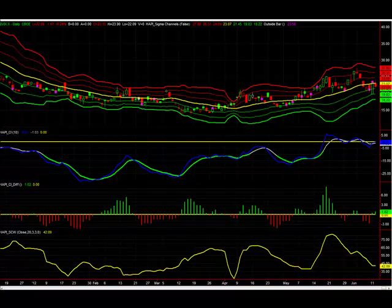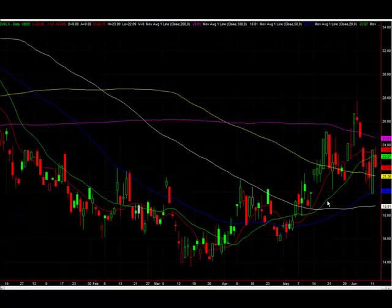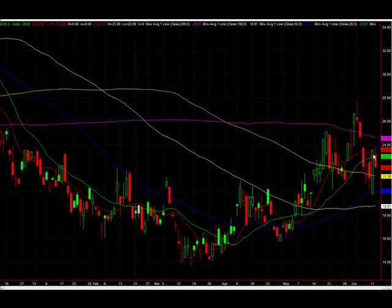On the moving averages for the VIX, you could see here the same. We did not break the 10-day and close above it. We're right now below the 20, so now we're looking to test the 50-day moving average here, the blue line, at 20 basically. We need to break that one to make a couple of lower lows here.